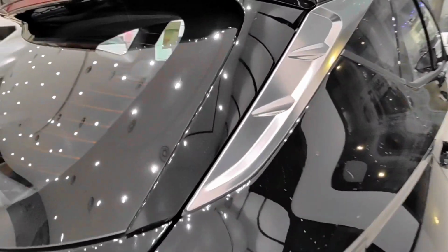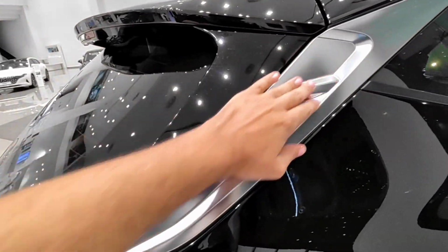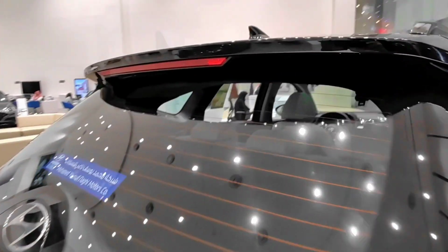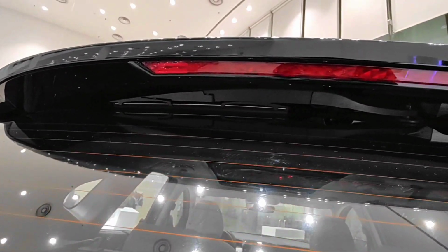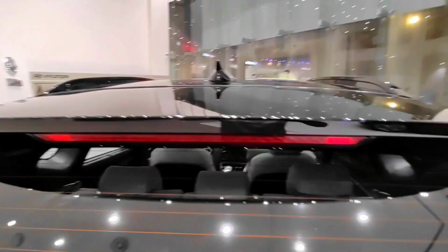Even this silver metal, or maybe chrome, I'm not sure, comes all the way from the front side mirrors and ends up with a big portion of a wing pedal design, which slopes and matches exactly with the back of the window perfectly. And there's also a hidden wiper tucked underneath the roof spoiler.